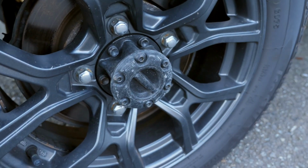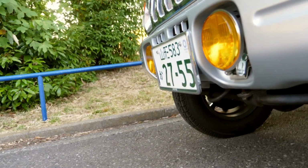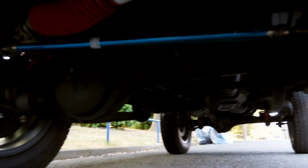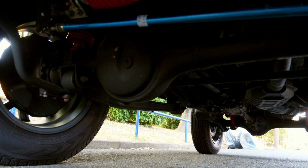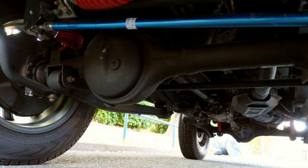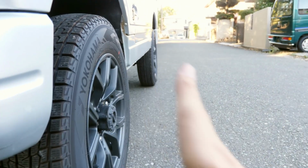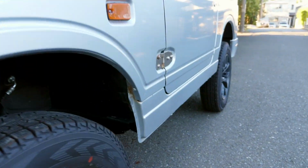Okay, manual locking hubs, so you know when they're locked. You have some aftermarket suspension bits. This, somebody's got to tell me what this one is called. Panhard bar? It's the one that makes sure that when you lift it or lower it, it's adjustable so that your tracking is correct. I know what it does, I just don't know what it's called.